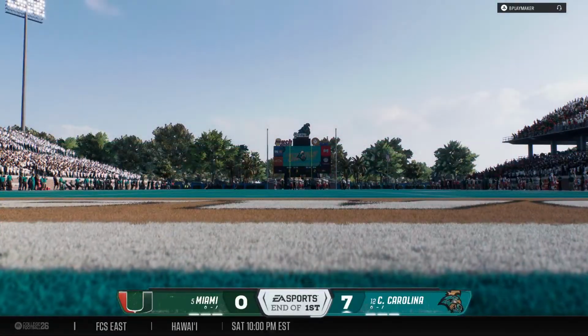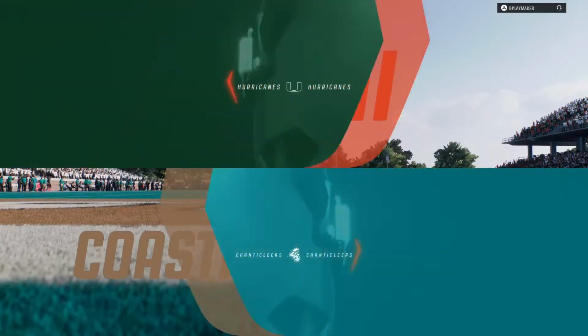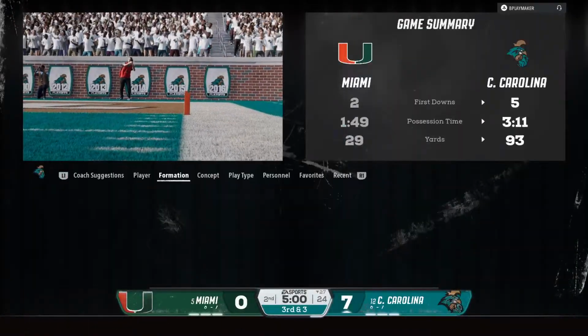And so it's Coastal Carolina with the lead here, Kirk. And at the end of the first quarter, let's check out the stats so far. Plenty of time for some plot twists here as we begin the second quarter.